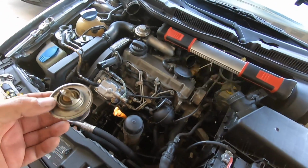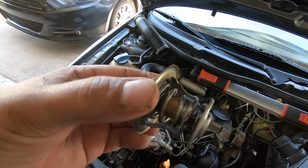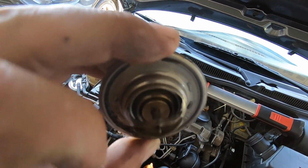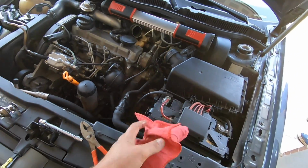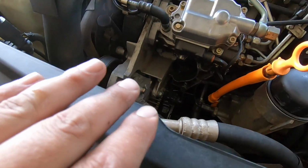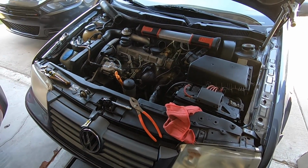Well, looks like this wasn't the problem, and this wasn't what we needed to replace, so this is just an extra, I guess. The thermostat is not stuck open. You can clearly see the thermostat is closed. This was not the issue, which sucks because that's extra work that didn't need to be done, but I mean, it's done now. So we'll go ahead and replace that thermostat and housing and everything. It looks like it really was the coolant temp sensor the whole time. One little sensor probably causing all these issues.